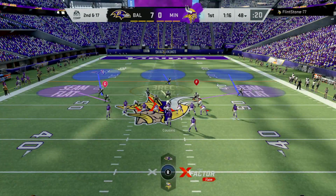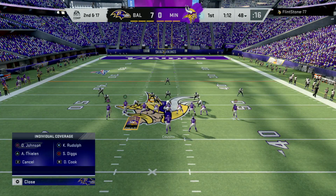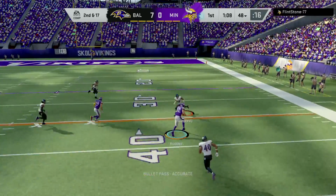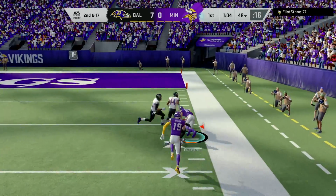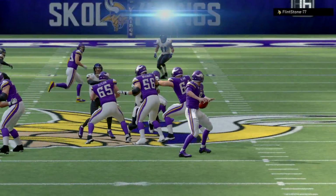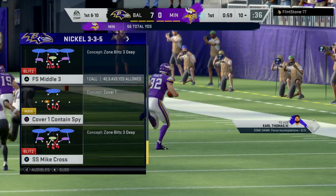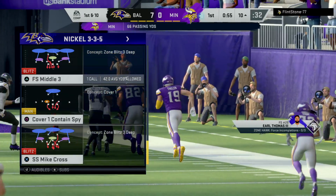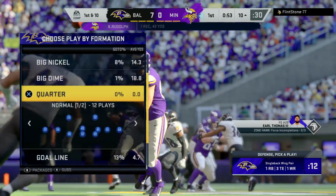Now following the sack, they'll look to make amends on a 2nd down and 17. Throwing is Cousins. And Rudolph has it, the tight end. And they're going to have this in a great spot way down in Baltimore territory. A huge play there, Cousins to his tight end Rudolph. 42 yards. First down and 10 yards to go.